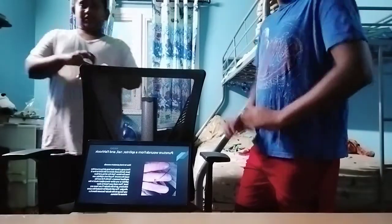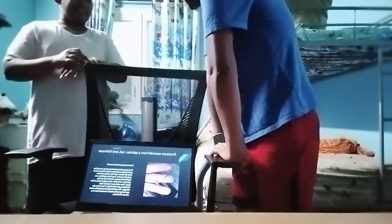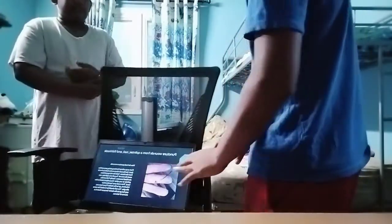And for the fish hook, you push in, that'll hurt a lot, that's what I think. So it loosens and then you can pull it out. And same thing as the other two. This is how a splinter or fish hook would be, so it'd be inside it. So you push this part of the fish hook, right?